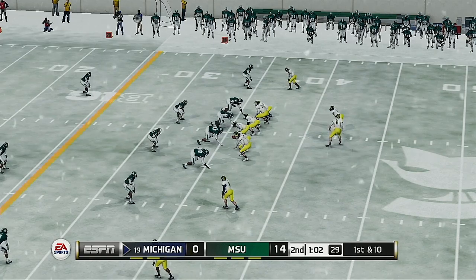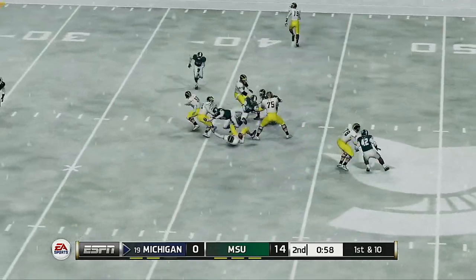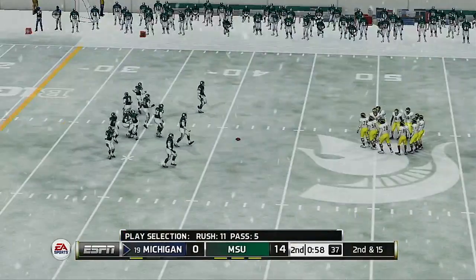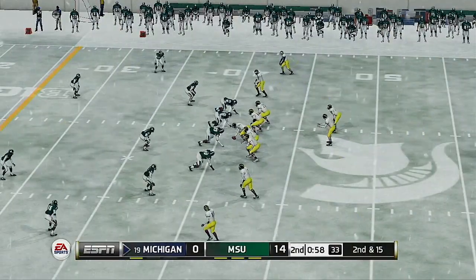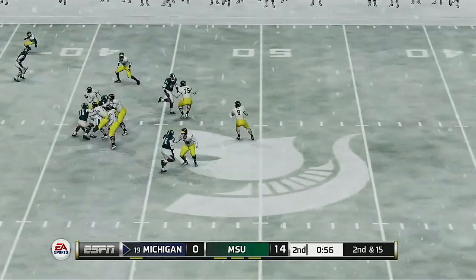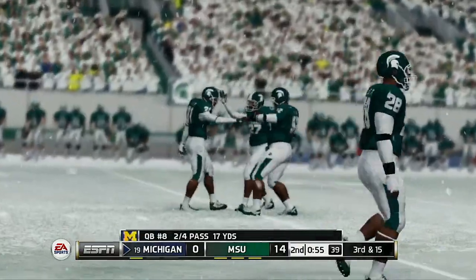Ready! Jack, Jack! Navajo! Navajo! He's scrambling, and he's going to be sacked. They get to the quarterback and end that play before it even got started. This young man didn't even have a chance to make something happen. It's tough to find your receivers when the defense is in your face like that. Throws, and that one's going to hit the ground incomplete.